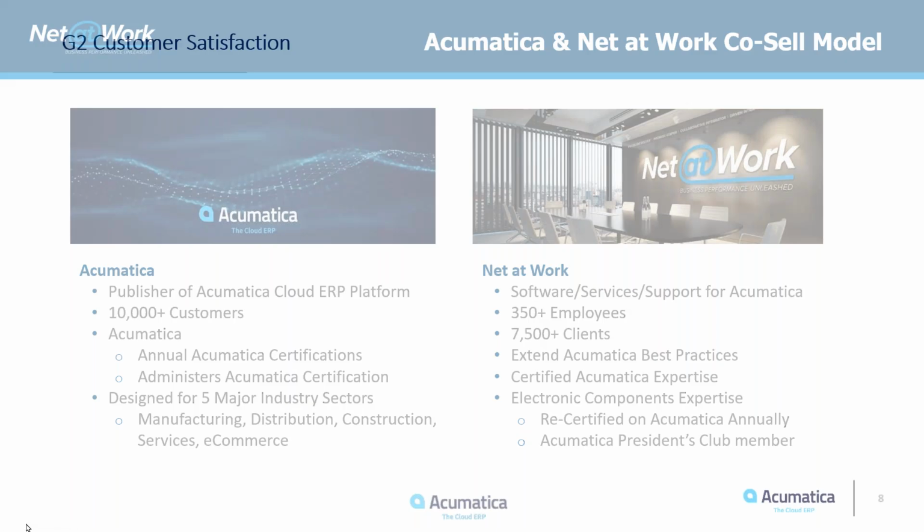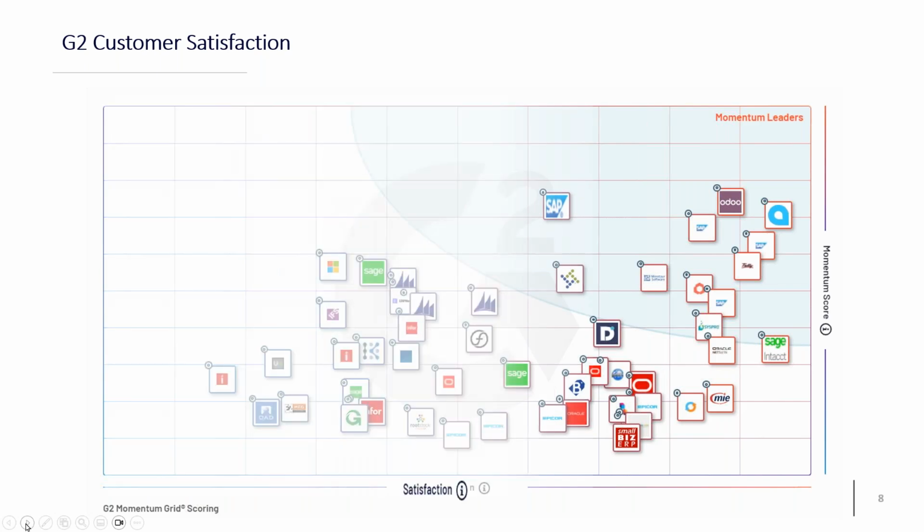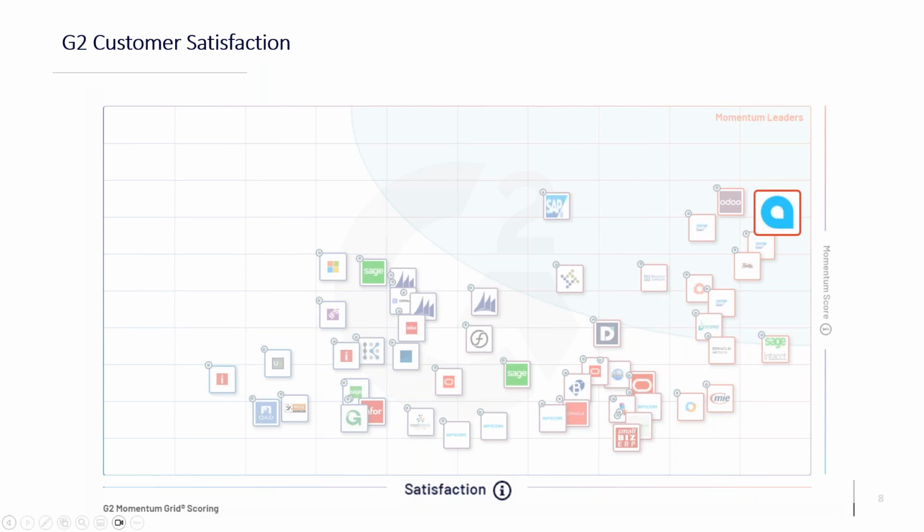Now, I am a little bit biased when it comes to Acumatica. And what this slide here is showing is that G2 satisfaction survey. You'll see Acumatica here in the upper right-hand quadrant. And Acumatica consistently ranks in the upper right-hand quadrant for customer satisfaction as well as usability. And in my opinion, usability is critical when it comes to adopting a new solution, because an easy-to-use product is adopted quickly, and that provides real business value.